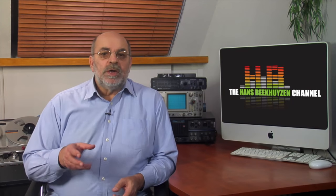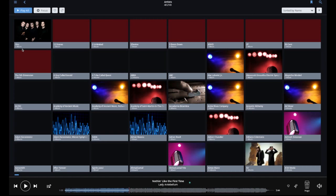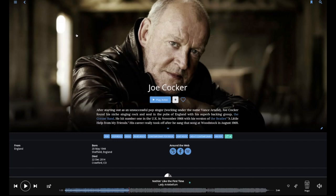Now let's see what albums by Joe Cocker I have. I click on the menu in the top left, select Artist and type Joe. Roon immediately jumps to the artists starting with Joe. You see Joe Henry, Joe Farrell, Joe Dassin, and Joe Cocker. Let's click Joe Cocker and enter the overview of his work.